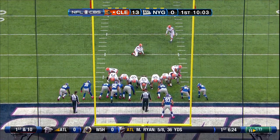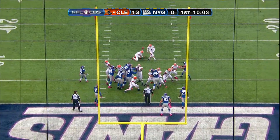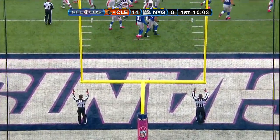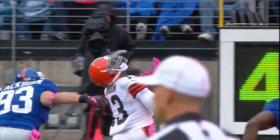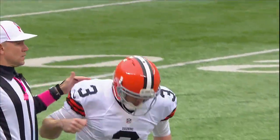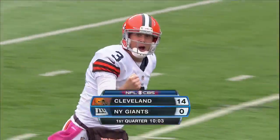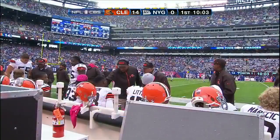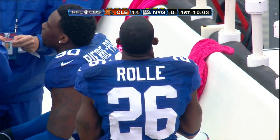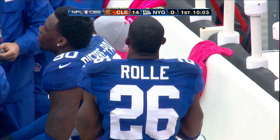That is the longest pass completion of Brandon Weeden's young career. That extra point is good. Well, a linebacker has got to have some help over the top against a wide receiver. That's asking the impossible of Chase Blackburn. Brandon Weeden, happy camper. Nice pass, rookie. 14-0, Cleveland in the lead. And still 10:03 to play here in the first quarter.